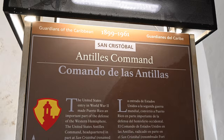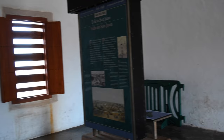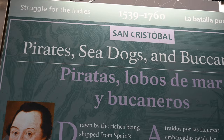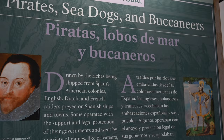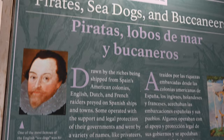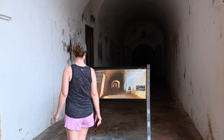Okay, we're in the Fort Antilles Command, Comando de las Antillas, San Cristobal. There's a gift shop in there. There's little bags. Dogs and Buccaneers. A lot of pirate history here in San Juan. There's dungeons? Yes. Well, let's go to the dungeons. Oh, these are dungeons. Hidden defenses.